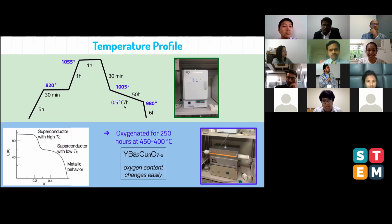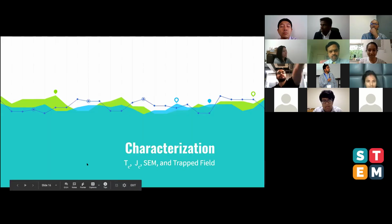Once I took them out of the furnace, these samples went through oxygenation for 250 hours at 450 to 400 degrees Celsius. Oxygenation is an essential step, as by pumping the right amount of oxygen into the material, one can achieve a superconductor with a high TC, as opposed to one with a low TC or a metallic behavior. After this, small test specimens with a size of 1.5 by 1.5 by 0.5 millimeters cubed were cut from the bulk precisely 2 mm below the seed and characterized utilizing the SQUID, superconducting quantum interference device.